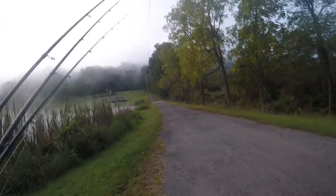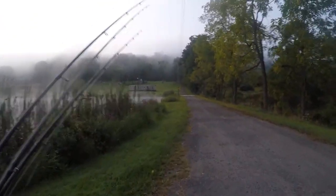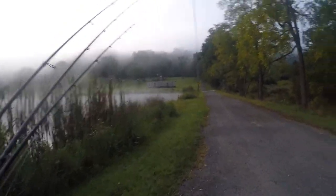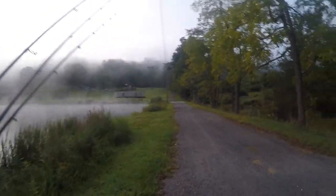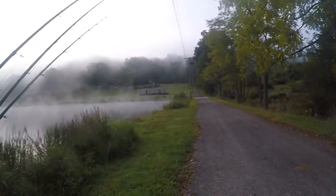But I'm gonna throw a topwater popper around for a little bit. What's nice about this pond is I can actually walk around the whole entire thing. So I'm gonna pull up the spot first. See if we can get on any fish.